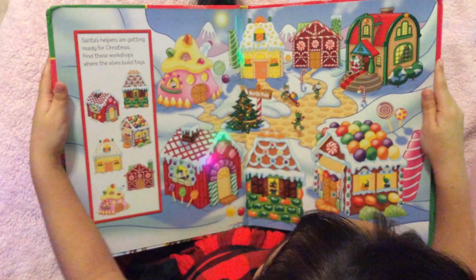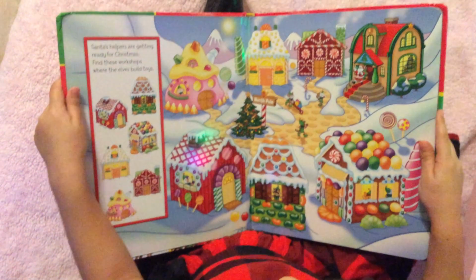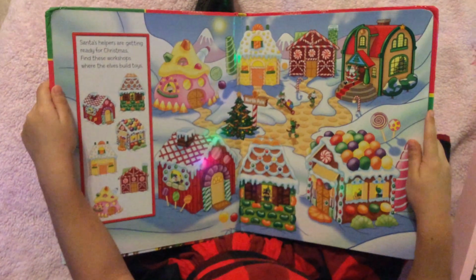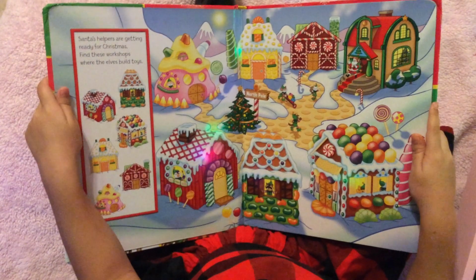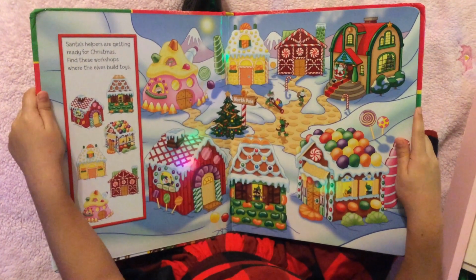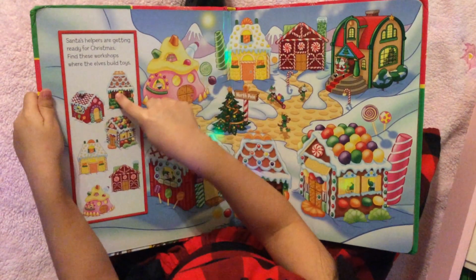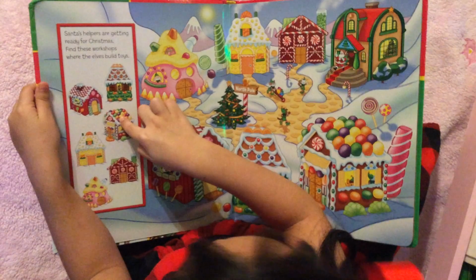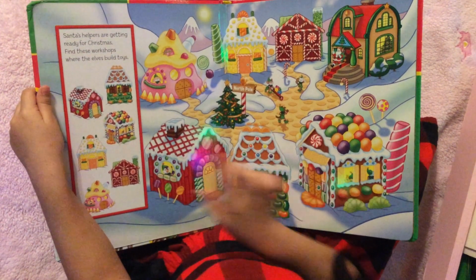Whoa, there are a lot of houses. Santa's helpers are getting ready for Christmas. Find these workshops where the elves build toys. The little jelly bean house is here. The colorful house is here.